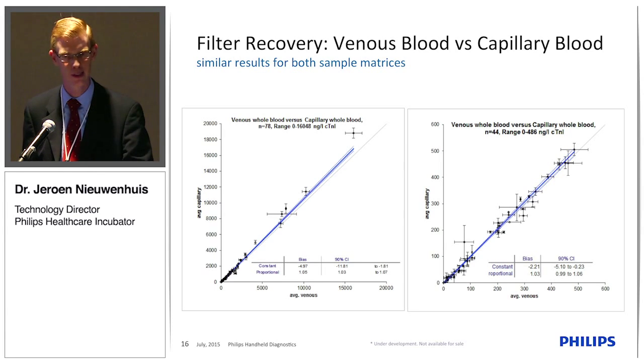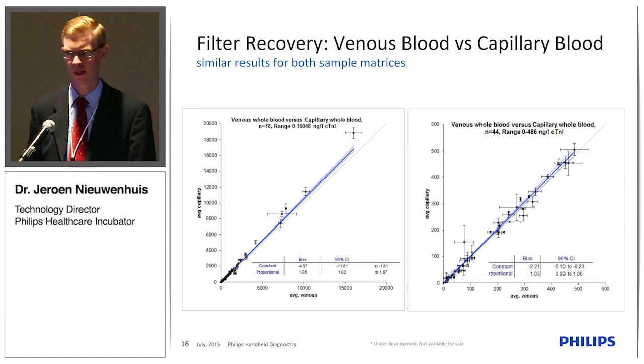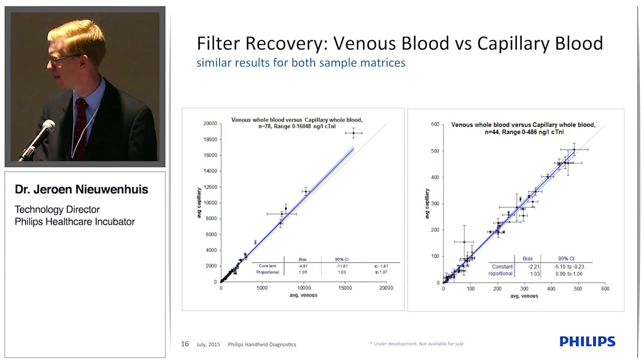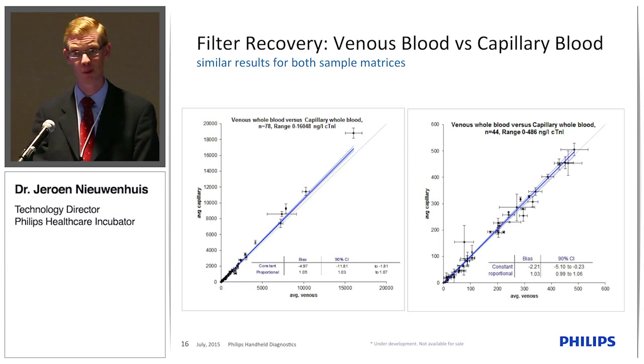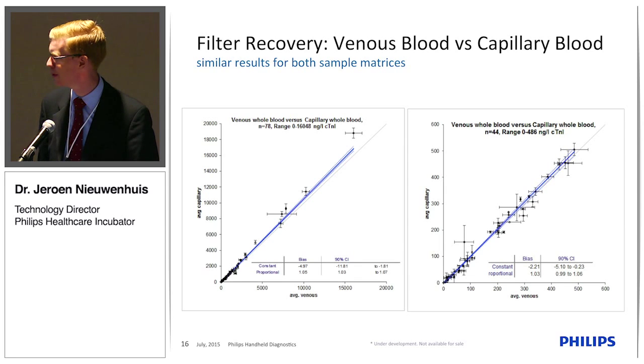So apparently the dynamics of this marker in the capillary samples are not far apart, and also the error introduced by the sample taking of the capillary samples is, at least to us, surprisingly small. So we are very positively surprised that it could work with both the capillary and the venous samples.